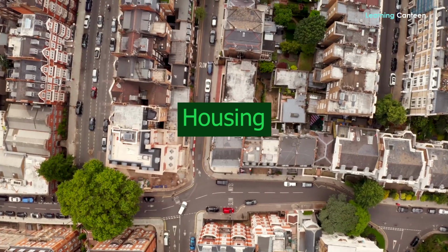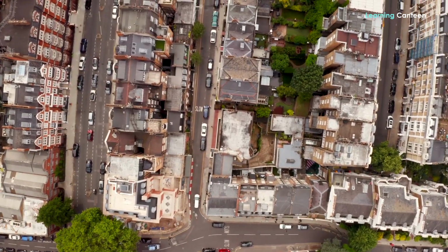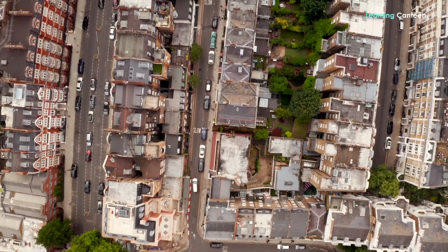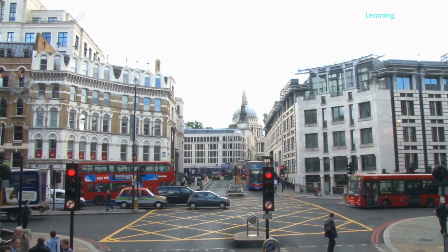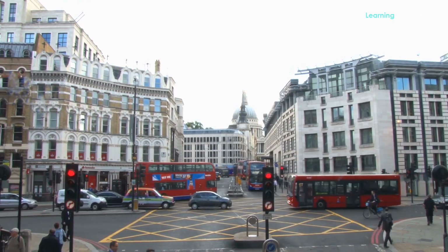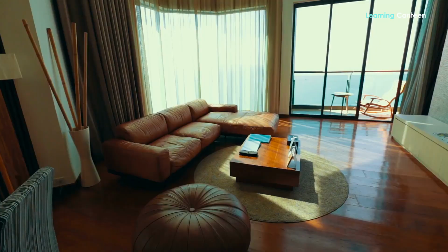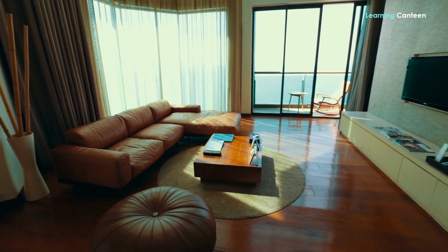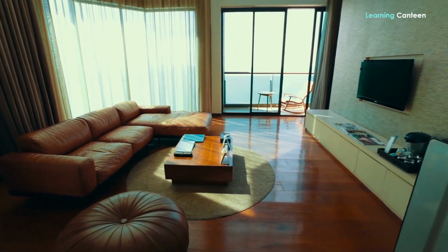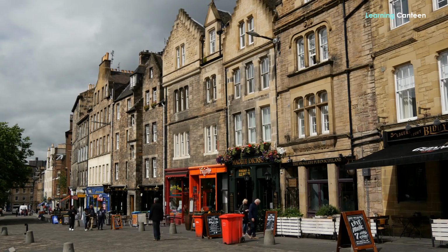Housing. The next thing anyone would need wherever he lives is accommodation. So let's look into the cost of housing in the two cities. Housing is about 55% more expensive in London than in Edinburgh. Now to the examples. Monthly rent for 900 square foot furnished accommodation in London's expensive area costs £3,013, while it costs £1,857 in Edinburgh. That's a difference of about 62%.